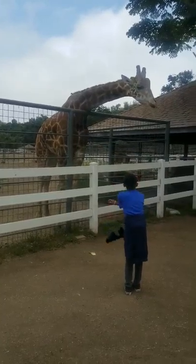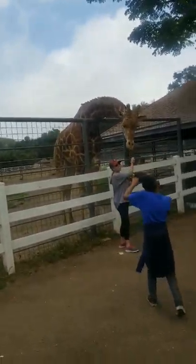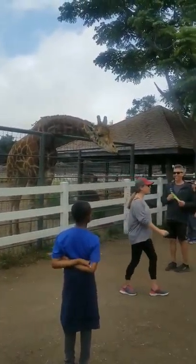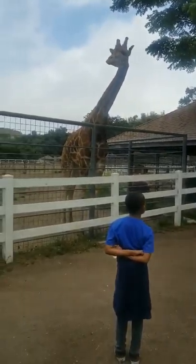Funny because most bigger animals, when they go to eat something, they usually lead with their teeth. Yeah, that's true. It's because they're tasting the thorns, so they don't get spiked in the mouth. You can do it. Let's try it.